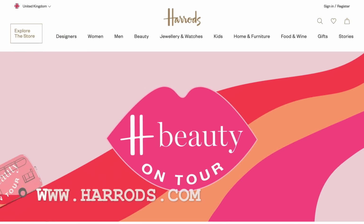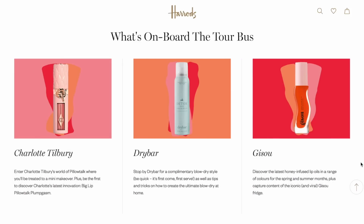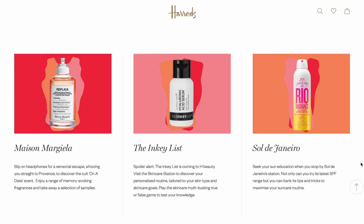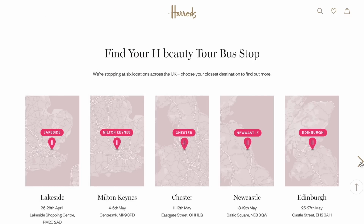So obviously this is all very much makeup and beauty related, but if any of you guys are interested in coming on the tour, checking out the bus in situ, here are all the details. All the information of the tour is on the website, which you're looking at right now. It also tells you all the products they're going to be displaying. If you want to take part, guys, you have to book a slot. Otherwise, they can't guarantee that you can take part.